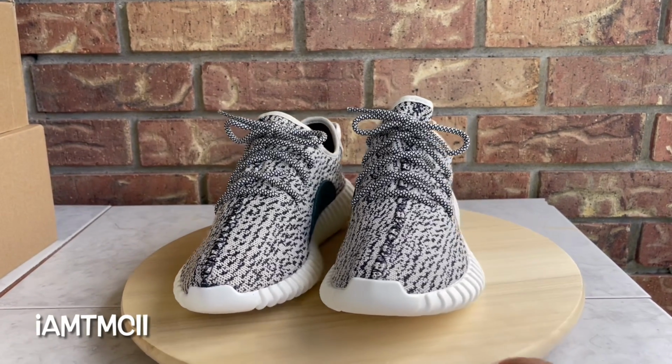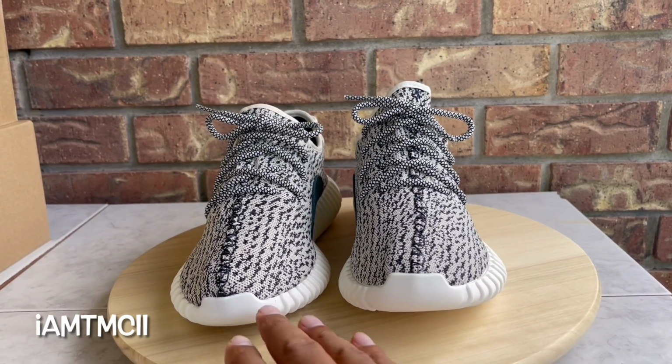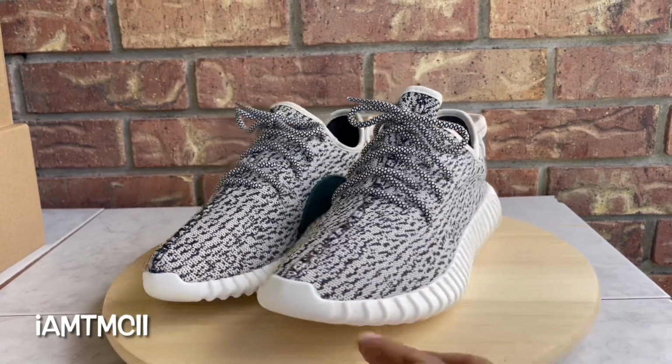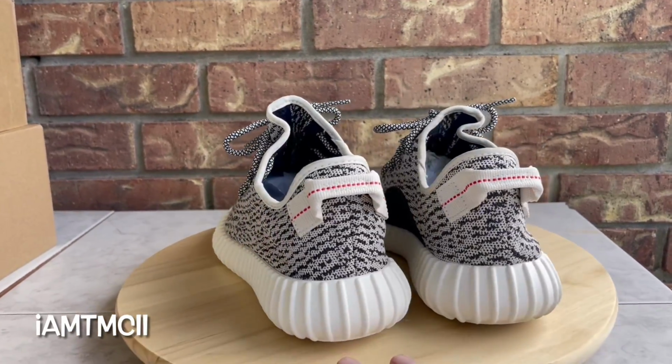Today I want to do a quick comparison between the OG 2015 Yeezy 350 Turtle Dove and the recently released 2022 Yeezy Day 350 Turtle Dove.